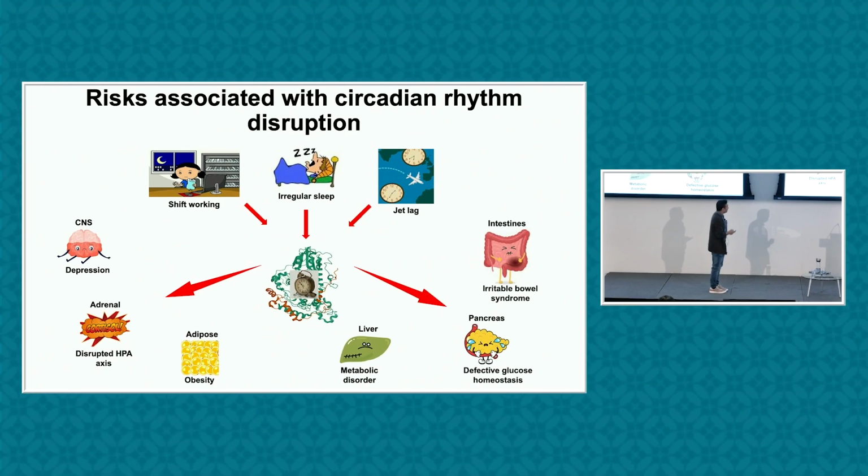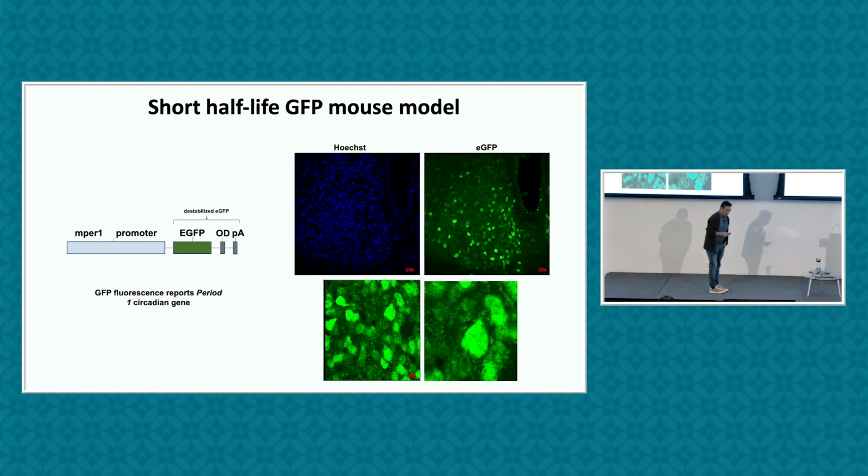All right, so now going into a little bit of what we do. So we use these transgenic mice, and this follows up from some work I'll talk about in the next slide, where we use these transgenic mice we got from Doug Mahone, whose group had developed these mice where the EGFP fluorescent protein reports expression of the PER1 gene, okay?